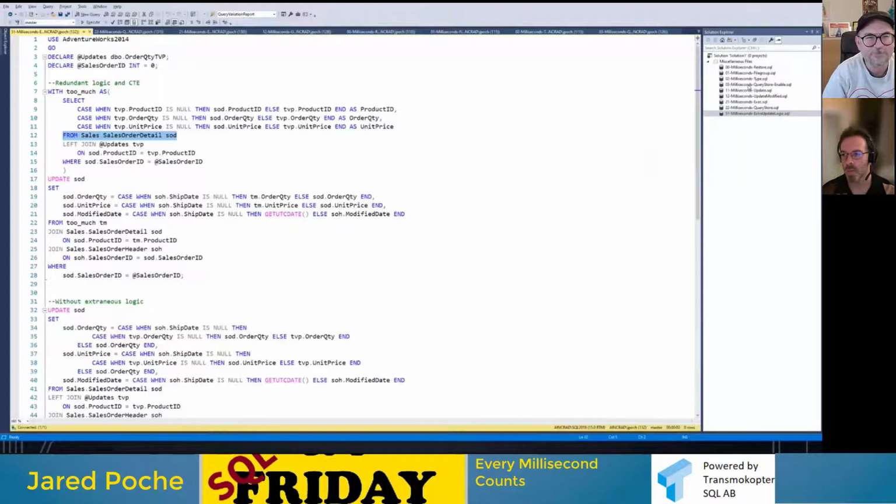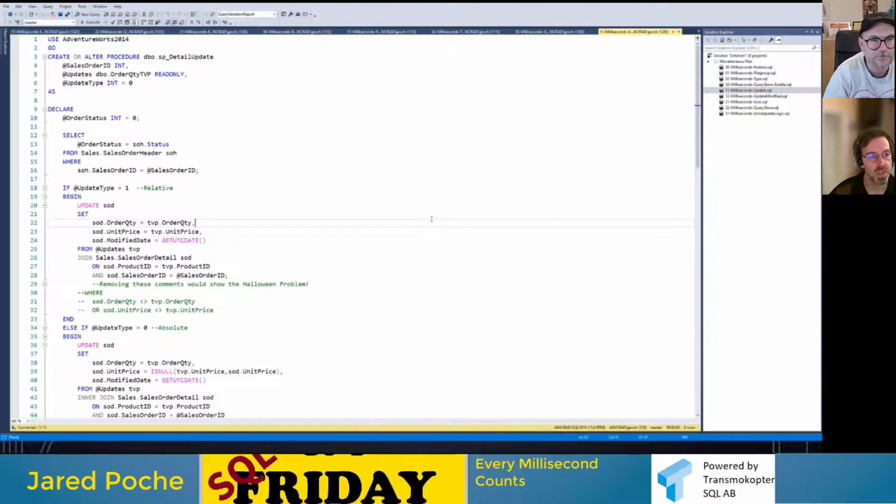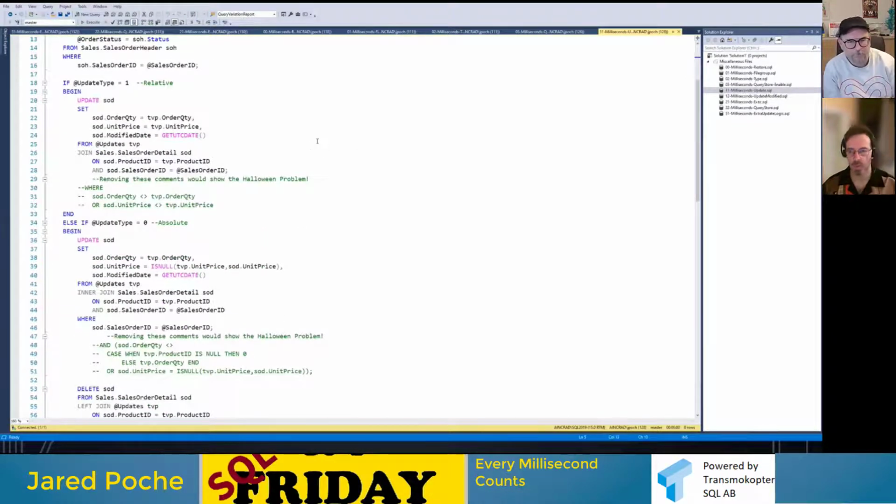So I had set up a memory optimized table type, turned on query store, and here's the example that I want to go through. This is a similar stored procedure that I wrote against the AdventureWorks database. What I'm doing here is a simple query to set the order status. I'm passing in a TVP, our memory optimized TVPs, to our stored procedure that's going to provide what updates I want to make. And similar to my stored procedure, we had a couple of update statements here.